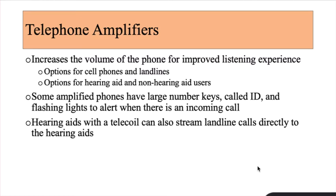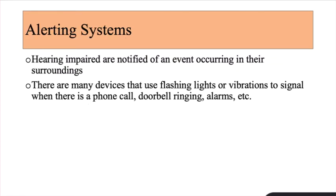Hearing aids with the telecoil can also stream directly from your landline, and that is an option that you can talk to your audiologist about.